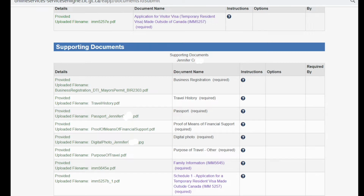Okay, so these are all the checklist documents. This is on my GCKEY, and I was still able to access it even after I've already got my approval. Right now, if you can see here, at the very top we have forms, and next to it are the supporting documents, and then different sections.